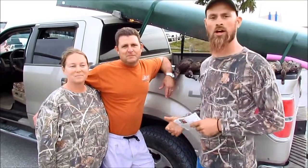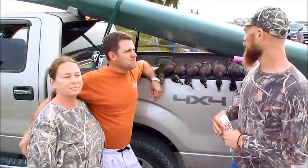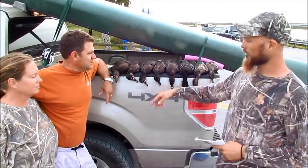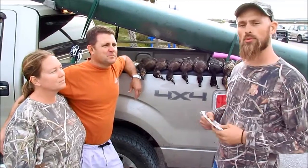Again, this is Zack from Gladesman. We have Brad and Leslie here today, and they had a hunt. They had a permit for a STA 3-4 morning hunt on December 29th. They shot a few birds, and they actually got a nice gadwall and a shoveler and some ringers. So they had a good hunt, and I'm going to ask them a couple questions here.